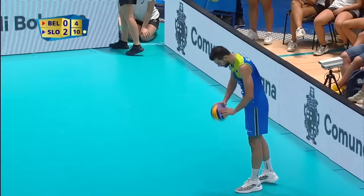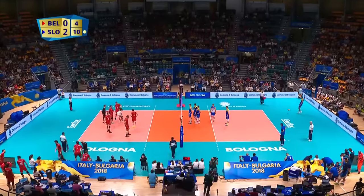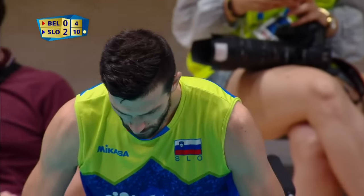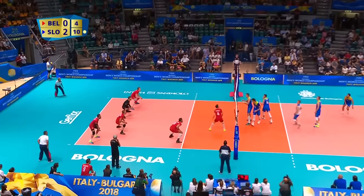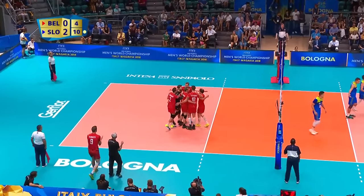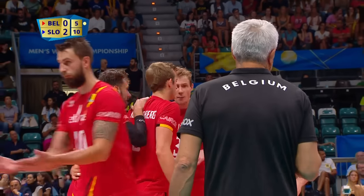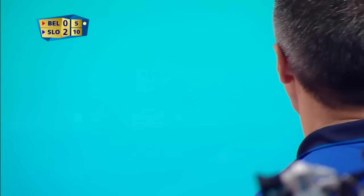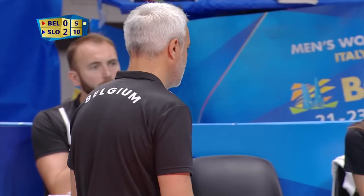And then Dries has gone off. And number two, Hendrik Terlings, has come in now for Belgium in the opposite slot. So three players on court for Belgium who didn't start this match. Slight worry for Slovenia is Tuman's ability as libero and whether or not Belgium can pick on him sufficiently. Shouldn't be difficult to spot, he's wearing a different coloured shirt.